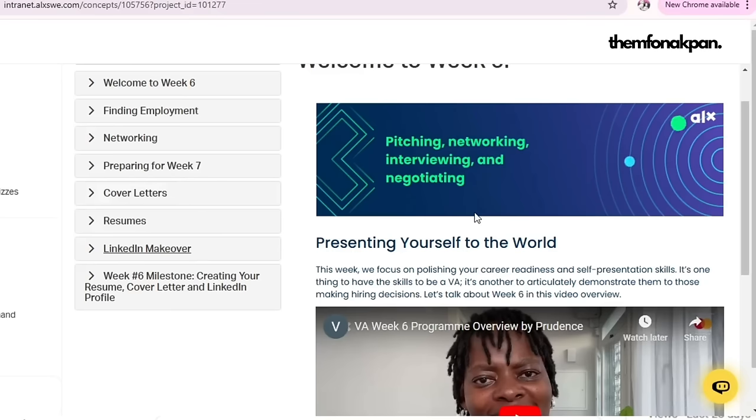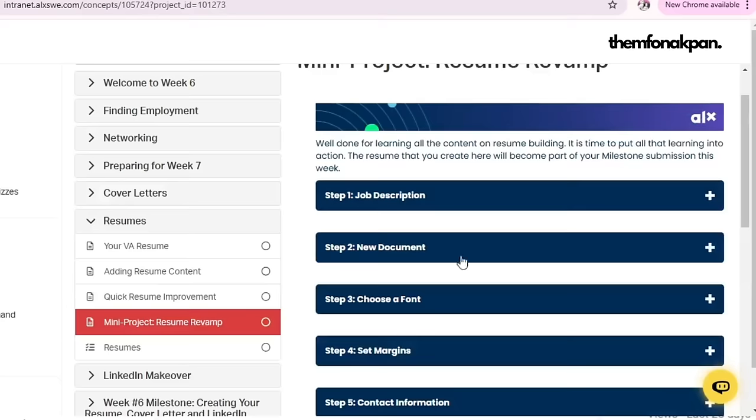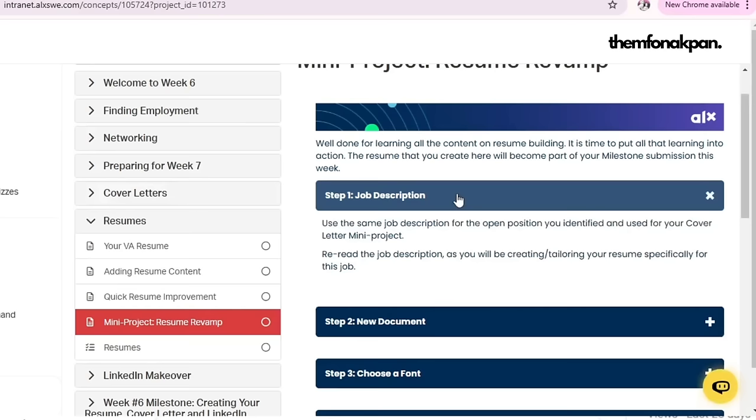All right, so let's get into it. Let us start with resume writing. Okay, so here are the instructions. First, you are supposed to get a job description. We are going to do that. Either we're going to use LinkedIn, or if you've been following me for a while, you know the next website I'm going to mention, 24/7 VA.